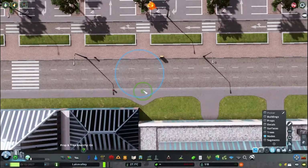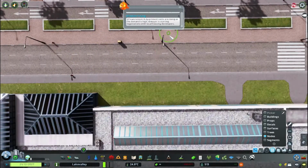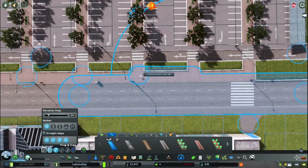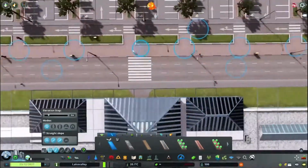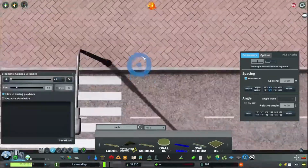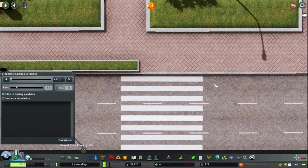So right here I'm just adjusting the path walks so that people cannot just cross wherever they want to cross. So it's just a little thing. Those little details in life are the ones that make things realistic in Cities: Skylines basically. But anyway, back onto the time lapse and enjoy the music once again.